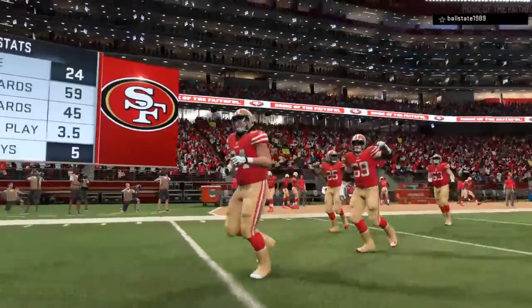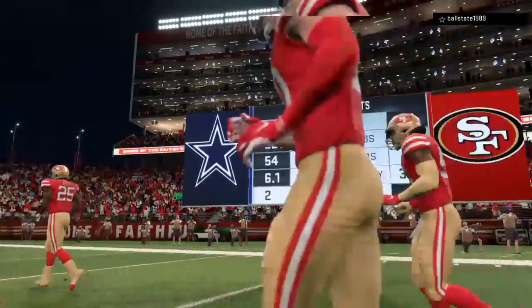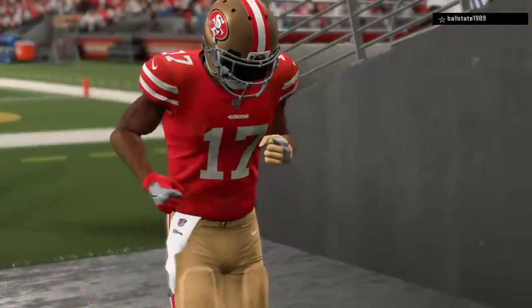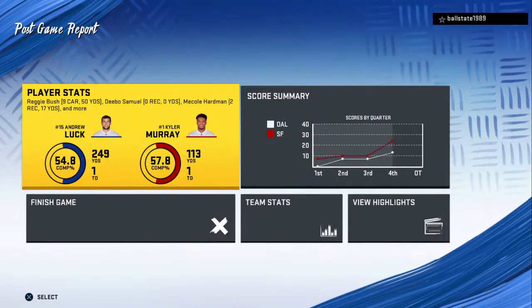So for San Francisco, they climb back to 500 now at 3 up and 3 down. And they will hit the road next week to take on the Miami Dolphins. Meanwhile, for the Cowboys, the loss drops them back to 4 and 3 so far. And they'll get a chance to redeem themselves at home next week.